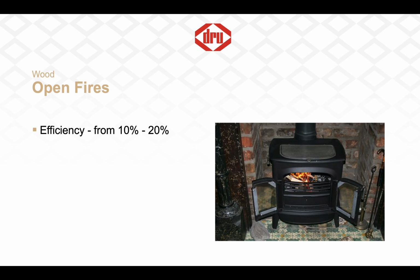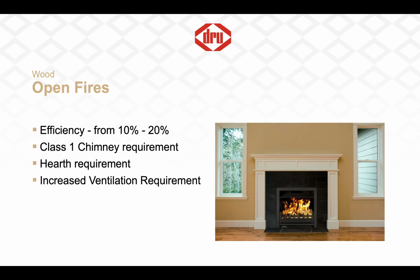UK building regulations specify a Class 1 chimney requirement. There are also requirements for constructional hearths and barriers, which extend 150 mm on each side of the fire and 300 mm from the front of the fire. In addition, because open fires deplete the air in the room, there's a requirement to provide additional free air to the room, further compromising the overall efficiency. These requirements are covered in depth in UK building regulations, specifically Section J.